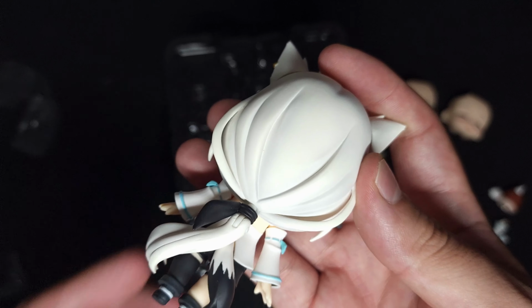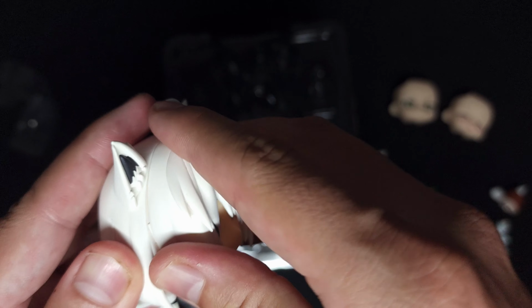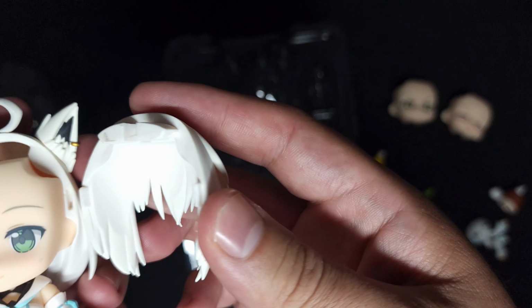I have always wanted a Fubuki figure, but the other two that exist, the one that is like a 1/27 or something, it was way before I liked her. And there was another one I never knew the pre-order went for.